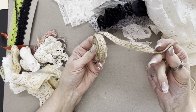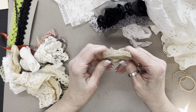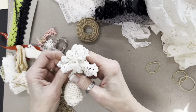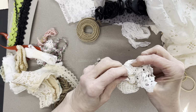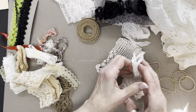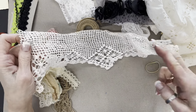This is, I don't know, like sisal, like burlappy fibers, I don't know what it is. Why am I pretending that I know? I don't know. Don't ask me. Let's get this off quick like. This is a piece of crochet work. Off something, no doubt.